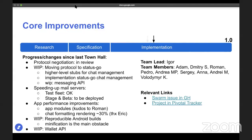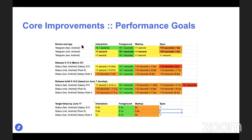And I have one more slide, I guess. There is one more thing that we're working on, which is the performance goals.